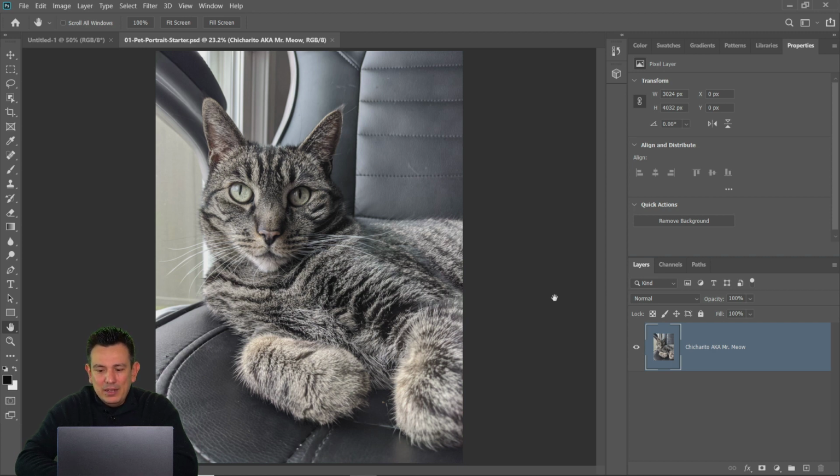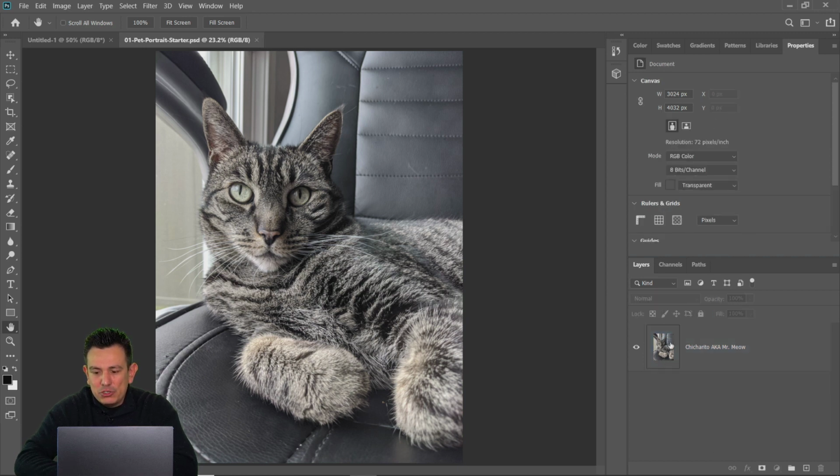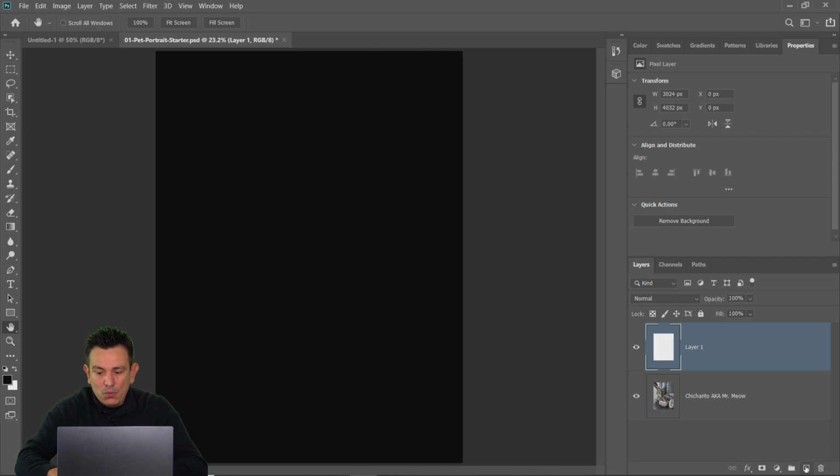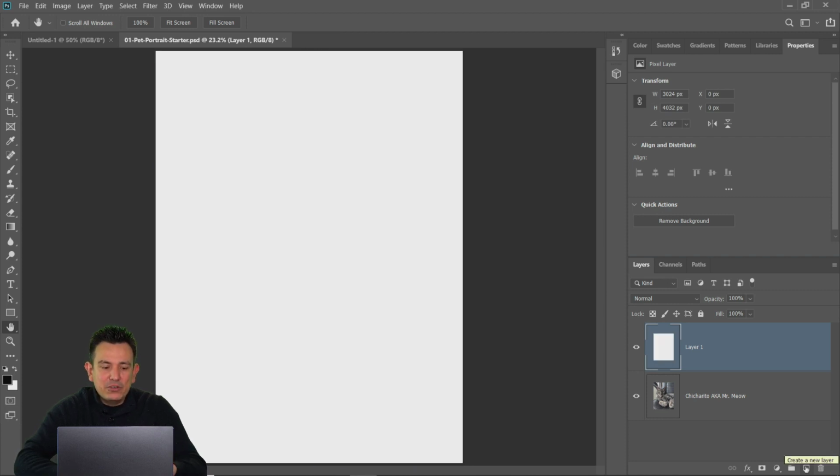So first of all, let's talk about dodging and burning. What is dodging and burning? Well, first, let me just create a layer and I'll fill it with white. You can fill with white by pressing Control and Backspace, because white is currently my background color. I'm on a Windows machine. That will be Command and Delete on a Mac to fill with the background color, which is white.